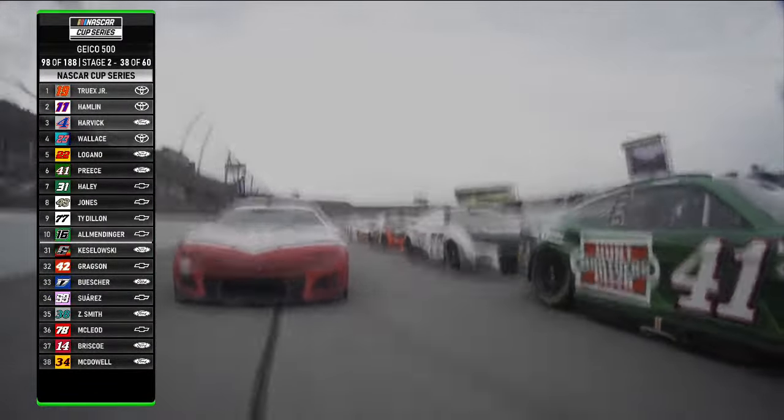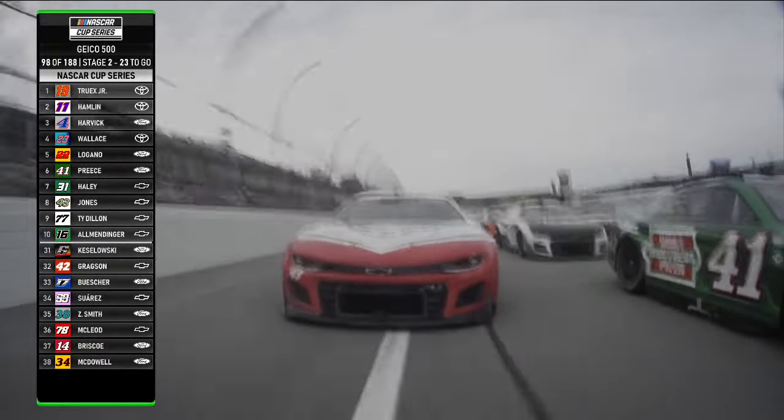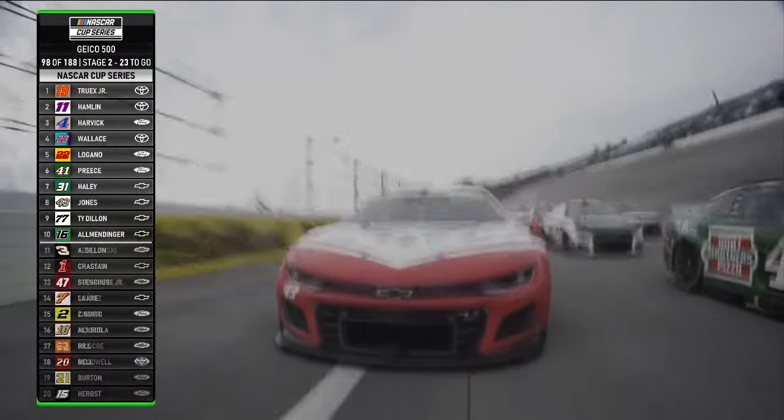All right, boy, you're gonna pull up in front of me. You better be holding on. You're going for a ride.